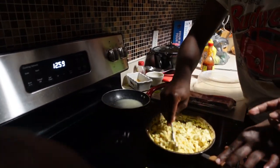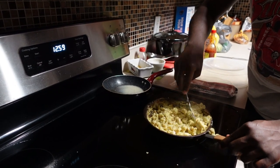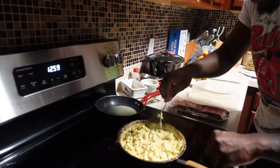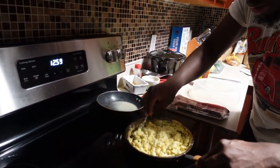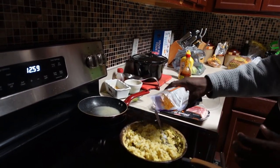Give me 3 seconds. Look, this is how you mix eggs, J. You're supposed to get in that pot, J. It's too late now. See, look, you got stuff coming up. J, that's losing eggs. You pick that up and put it right back. Watch, it's out. You got a little pan, but I'm doing it right. You feel me, Perry?